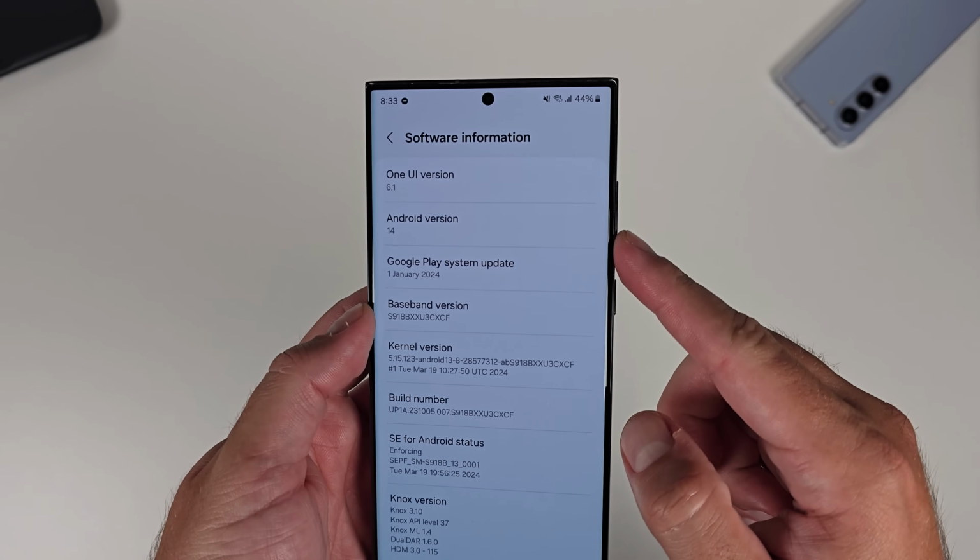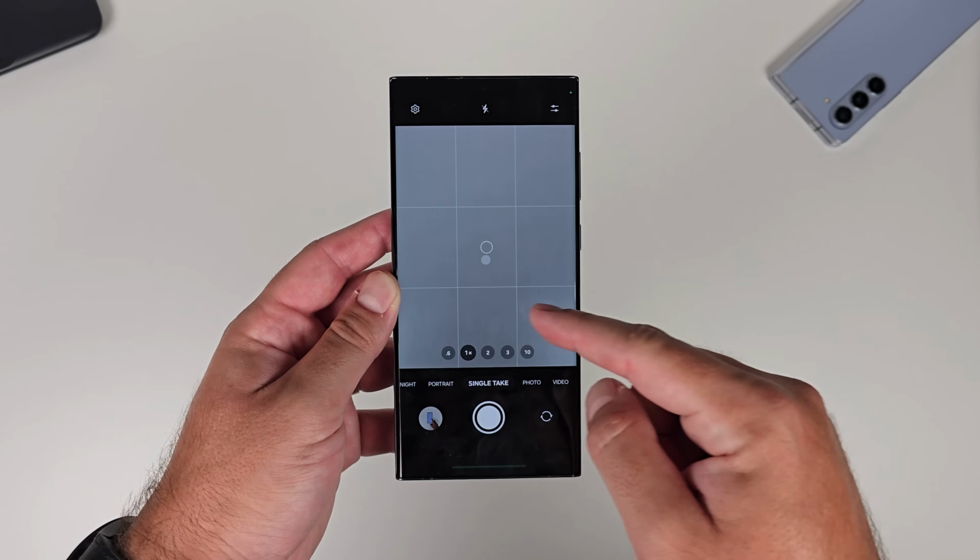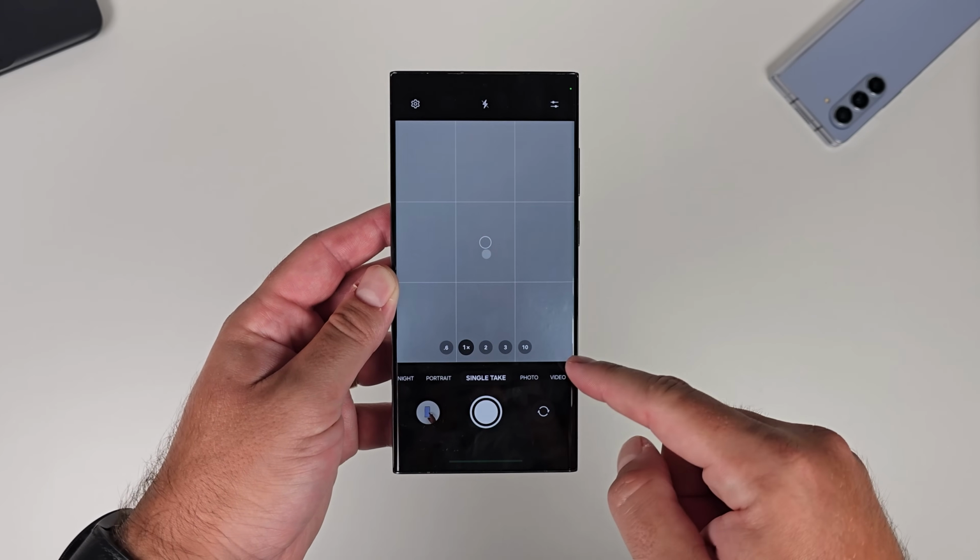But even with all these processing advantages, the extra camera modes and video functions that the S24 Ultra has over the S23 Ultra, I would still pick the S24 Ultra just for all that flexibility that these extra camera modes bring you. Because even with One UI 6.1 being brought to the Galaxy S23 Ultra, Samsung have only brought one of the camera updates back to it that the S24 Ultra got. That is single take. The ability to use any of the rear cameras using single take's camera mode.